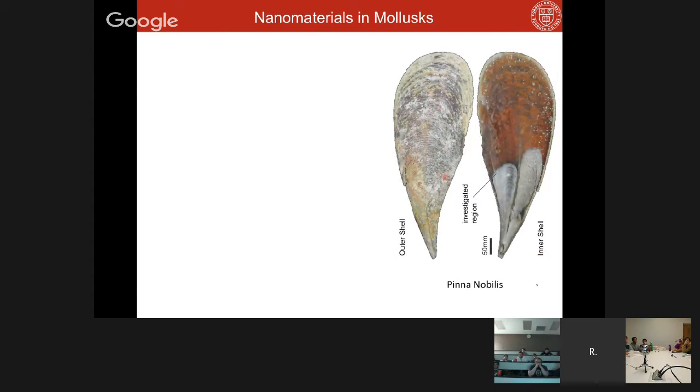So you can find lots of examples in nature. One that I've worked on was mollusk shells. If you open up some mollusk shells, you'll find an interior form of the shell called nacre that has great mechanical properties. In the image I'm showing now, the left side is the outer part of the shell, and the right side is the inner part of the shell. And the nacreous region is this lighter region. We were interested in knowing the nanoscale mechanisms of formation for this nacreous layer.